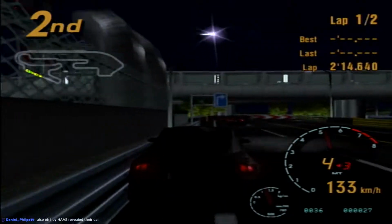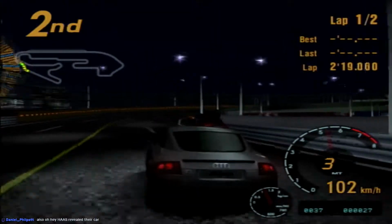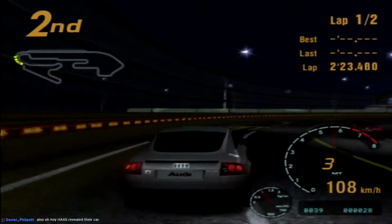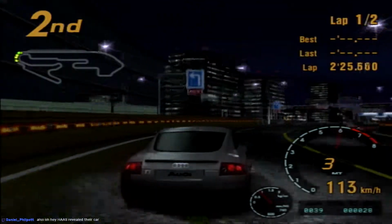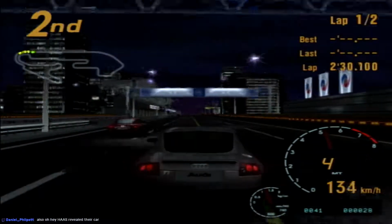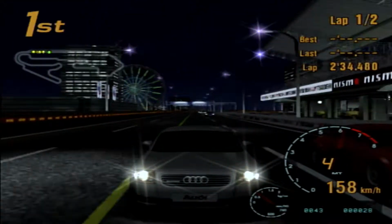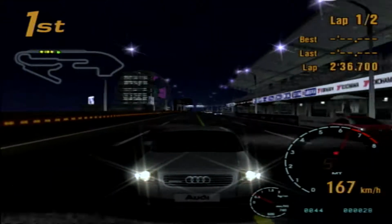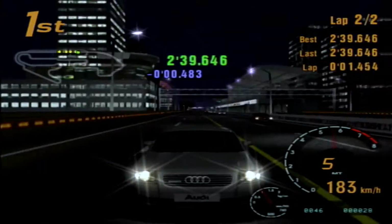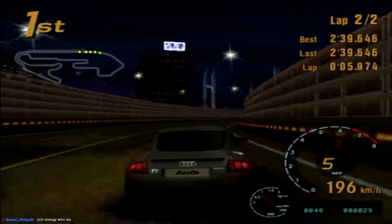Yeah, it's black and gold, isn't it? Because of Rich Energy. Come on! Understeer! Oh, I so wish that TT went into the bloody pits. But now I soar by my superior power. Goodbye! Rich Energy, who's this? They're an energy drink company.